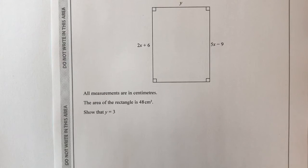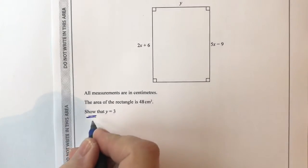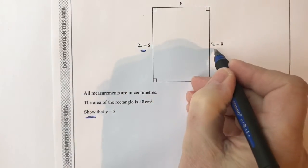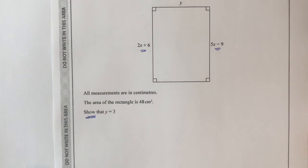Okay, and it's using this whole idea that you've got a rectangle, and we're trying to show that y equals 3. Well, because it's a rectangle, we can actually say that this side and this side are equal to each other, and that's where we're going to start, because both of those contain x, and if they both contain x, that means we can solve for x.